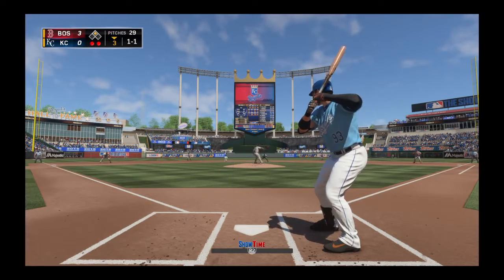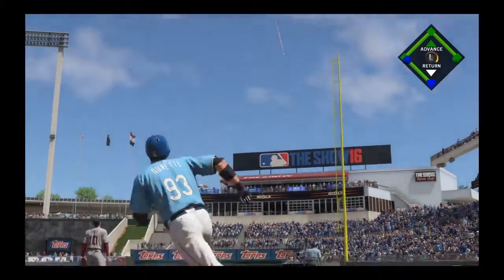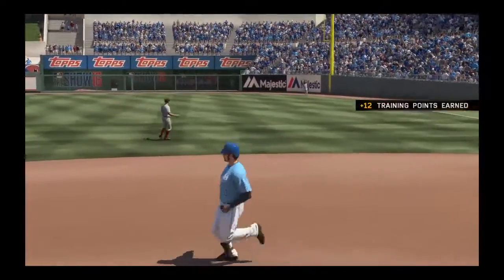He's set. Here comes the 1-1, and he sends one deep down the right field line. Betts has a read on it, and that retires the side.